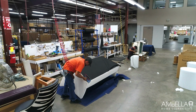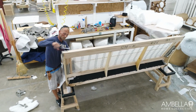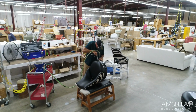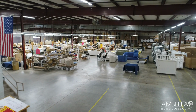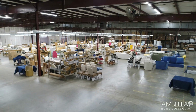Our customers are the best judge of what we are doing. Our new facility is built for growth, which allows us to put the attention to detail that makes us successful. Make no mistake, we know we have to do it right. We want to serve you and your customers not just one time, but for life. We want to be your partner and you to be part of the Ambella family.